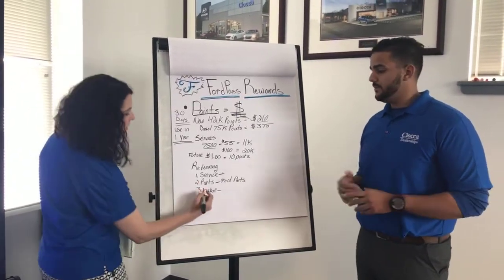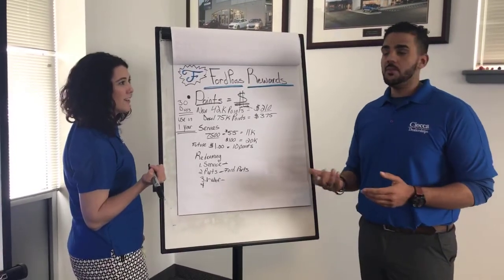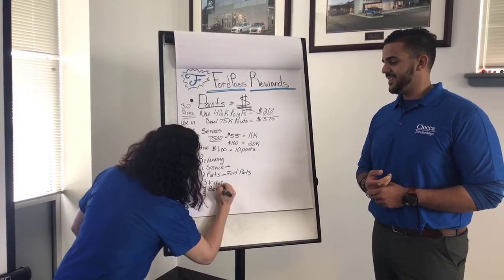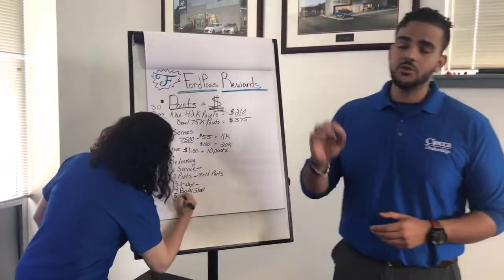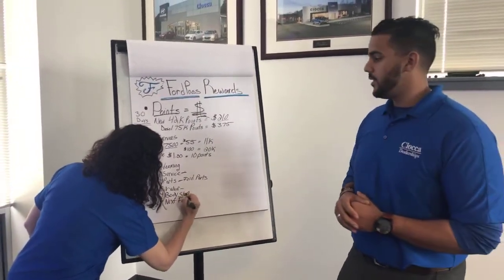One more: you can use it for our body shop as well. But you can also use it towards your next purchase, though it has to be a Ford certified vehicle if you're going to be using it towards your next purchase. So that's something you can actually redeem them on.